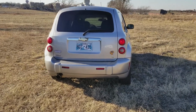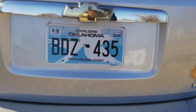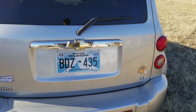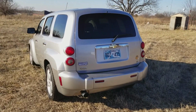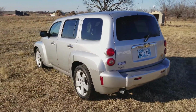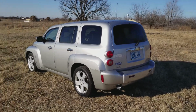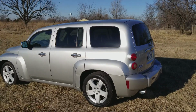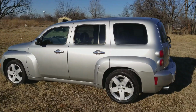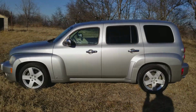And as you can see, I've already got the plates done. In fact, I got all that done yesterday. Got the tags done. The title is reconstructed. It's no longer salvage. It is rebuilt. A lot of people had questions saying, oh, you're a scammer, this and that. You don't understand Oklahoma laws, all right? In Oklahoma, you don't have to do anything to rebuild it. Simply drive it to the nearest tag agency, pay them 20 bucks, and it's rebuilt.